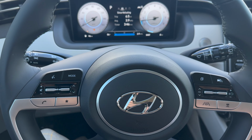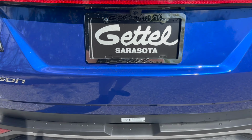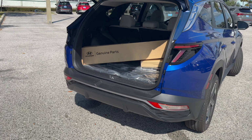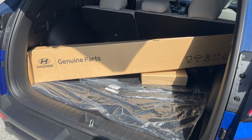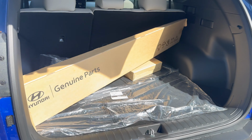Well, let's take a look at the cargo space. The SEL and up trim levels, including this convenience package, gives you a power-operated liftgate with smart trunk access. Smart trunk access is quite neat. All you have to do is have your key in your pocket, approach the trunk, stand here for a few seconds as the car is locked, and it will open up the trunk for you. Got some accessories here with the vehicle. Very generous trunk space, very tall.